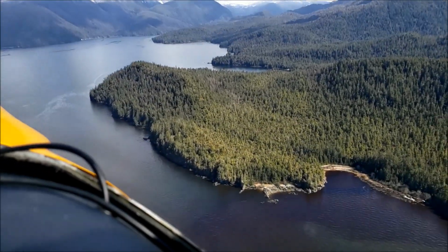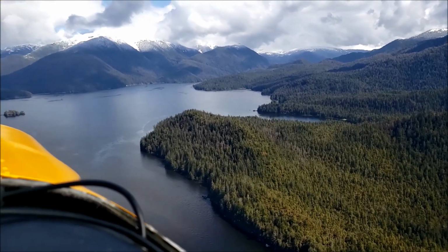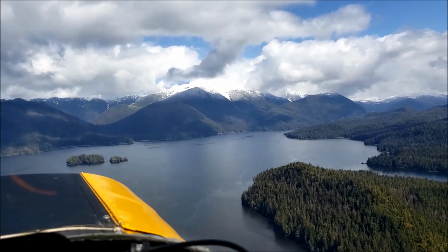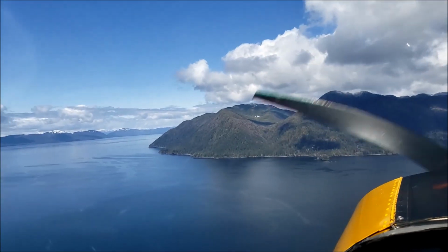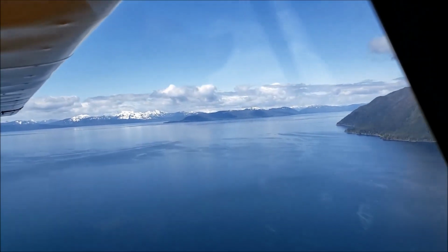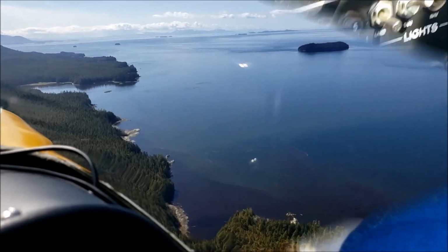Well, this is as far north as we're going to go. This is Windham Bay. The mountains right there, just the other side of them is Endicott Arm. It goes up into Tracy Arm and the glaciers and stuff over there. It's a real popular spot for the cruise ships to go. And again, we're looking out into Stevens Passage, Point Hugh over there on the left. So anyway, we're going to turn around here and head back home, head back south.